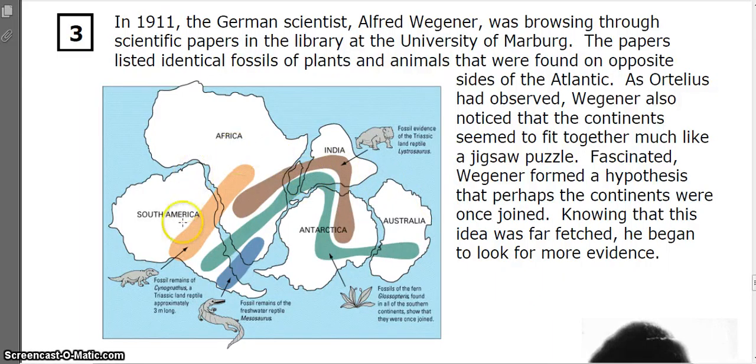So look at all these continents. You've got South America, Africa, India, Antarctica, Australia, all fitting together like a puzzle. Well, fascinated, Wegener formed a hypothesis that perhaps the continents were once joined together. Knowing that this idea was really far-fetched and no one would believe him, he began to look for more evidence.